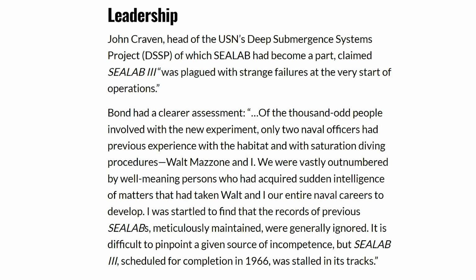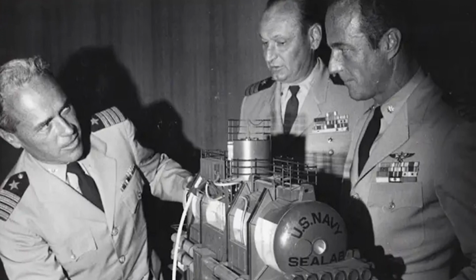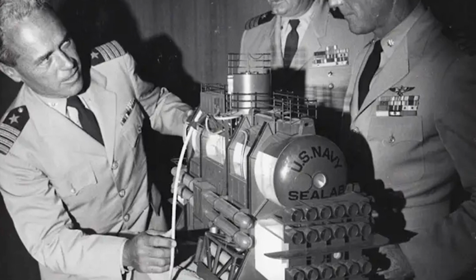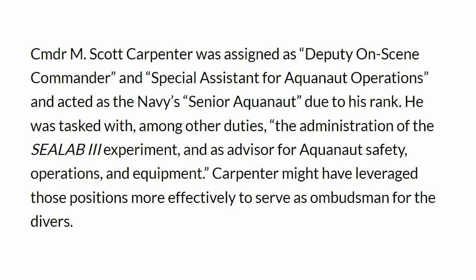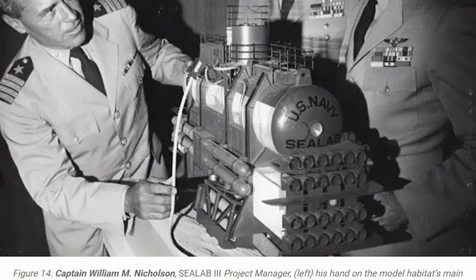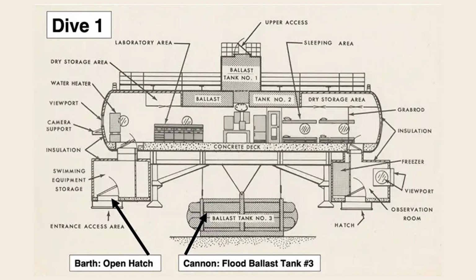The leadership was headed by the Deep Submerged Systems Project, DSSP, which is the Naval Research Department, which performed the research on this. The leaders were the ones on the left: a captain and two commanders. One of them was Commander M. Scott Carpenter, who was Deputy On-Scene Commander and Special Assistant for Aquanaut Operation. The one in charge was the captain with his hand on the Sealab model, Captain William M. Nicholson, and Commander Jack M. Tomsky and Scott Carpenter were both under him, responsible for the dives.